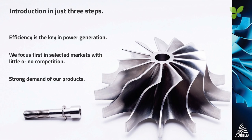What we are making is a small gas turbine. That's a product of ours. It's very highly efficient, more than 40% on a 400 kW turbine, which is quite unusual on the market. We are focusing on customers where we can take the benefit of this turbine technology on a smaller scale, so that there's hardly any competition towards us, and we have a very strong demand for our products.